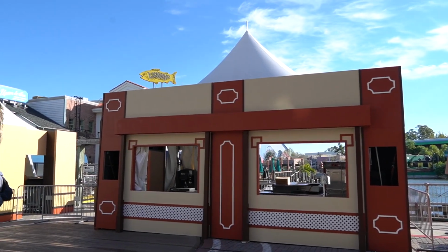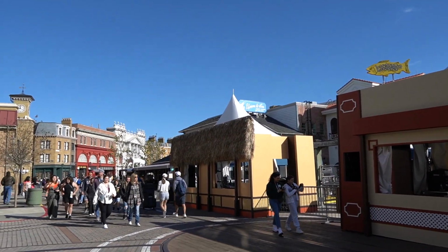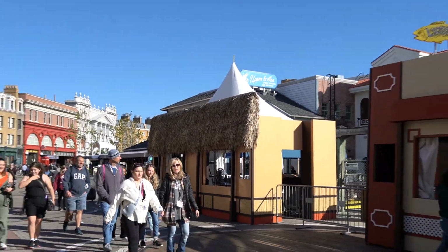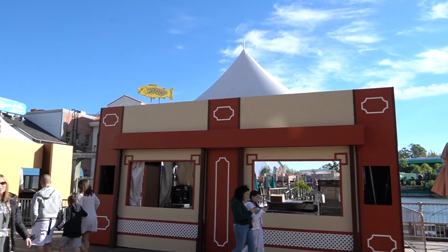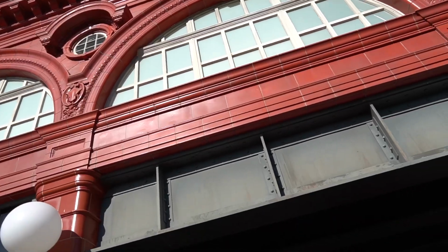And we have some more booths and facades done. This is cool. I like this one. This one's like a little tiki hut kind of ordeal. I like that. I don't know what's going to be here. Of course, it's going to all be food, but it's pretty cool. Time to go in.